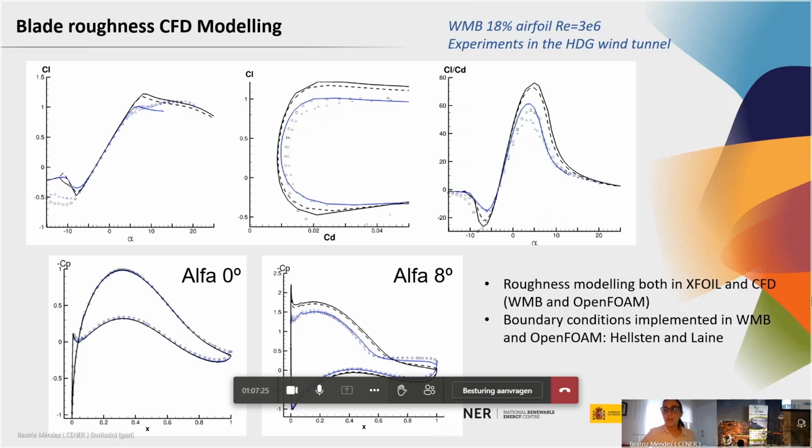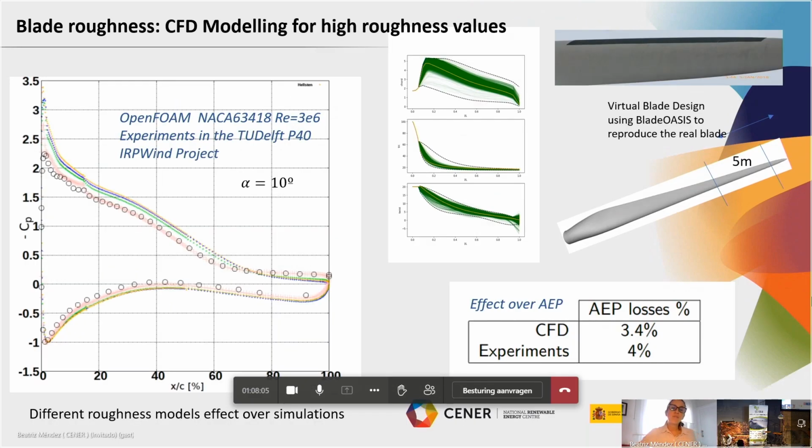That is a really nice thing to say, but the point is that this is something eventual. It is very difficult to reproduce this for different types of airfoil, different types of roughness, and also for higher Reynolds numbers, as Gerard and Kishore mentioned. In any case, these are the ideal comparison between simulations and experiments in the wind tunnel. In these models, we use two models, the Gestel and Lane roughness model and also the knob model.